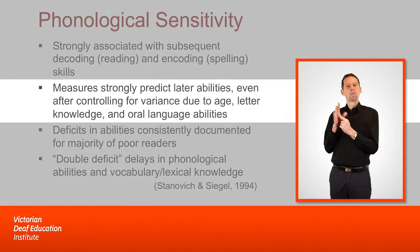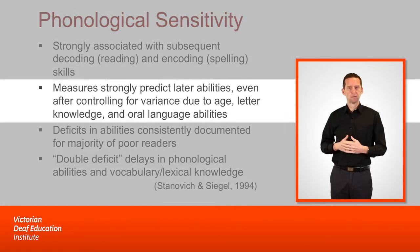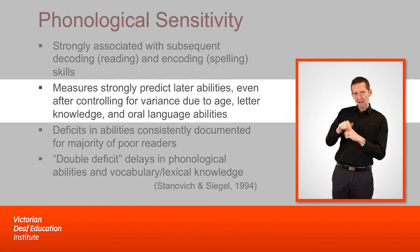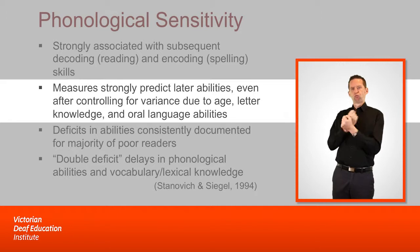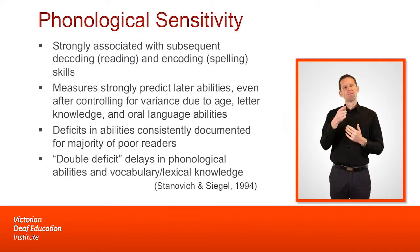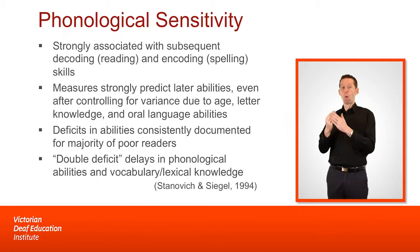Why is this skill so important? It strongly predicts later reading and writing abilities. And even after controlling for things such as age, students' letter knowledge, or their oral language abilities, phonological sensitivity really sings out as a strong predictor. Interestingly, when you look at the body of research on poor readers or struggling readers or those with disabilities, this consistently shows up as an area of weakness for readers who are struggling.